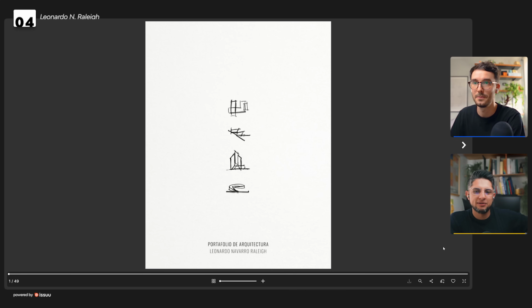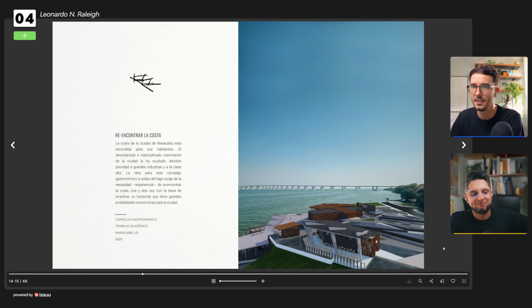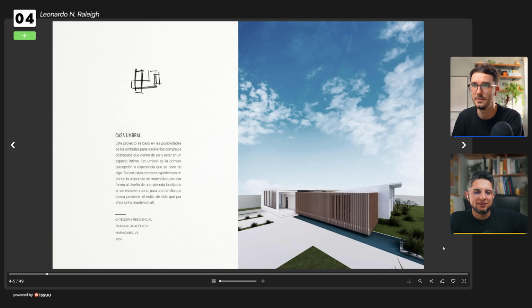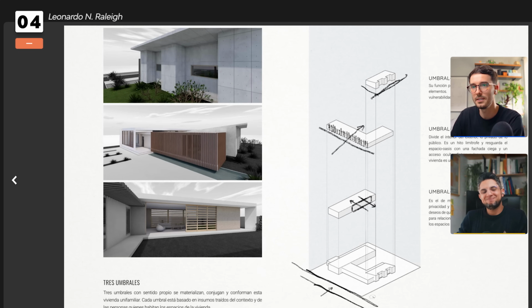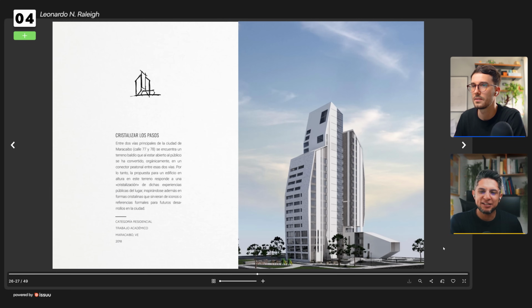Next up, Leonardo. And the simplicity of the project opening is great. Then the custom hand-drawn icons add just a touch of personality. Oh, yeah. Now the renderings, man, I feel they're a bit too simple, you know, a bit dull compared to the rest. Yeah, I was going to mention the hand-drawing elements.